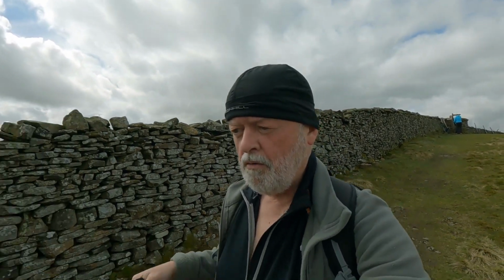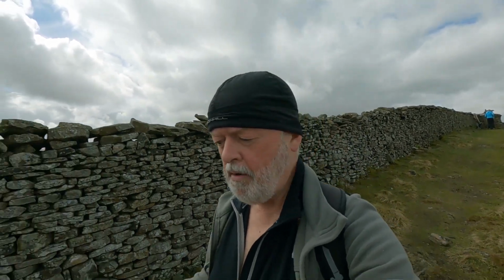Change of hat time because it's a bit breezy up here, and the other one's got a rim on it, so it's probably going to disappear off into the Yorkshire countryside if I'm not careful.